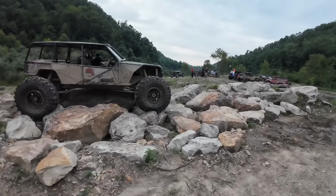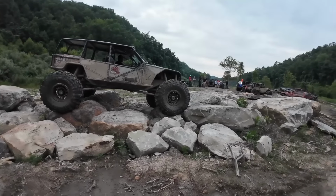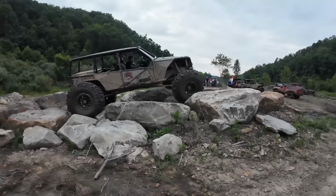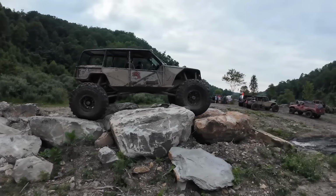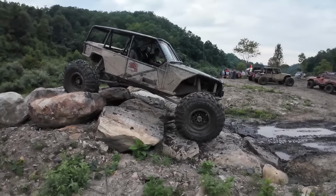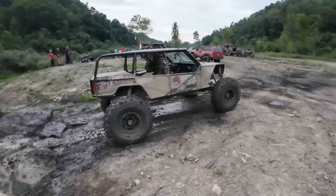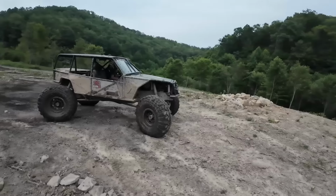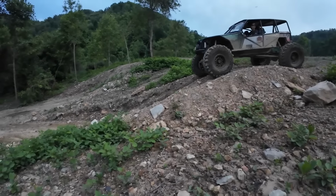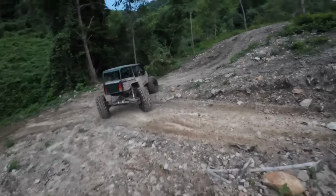Really making this rock garden look too easy. There's a little jump over here that Josh has been jumping. I'm going to see if I can crawl it, though. I have a rock in my shoe. Whoa.